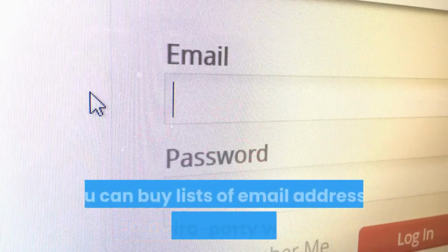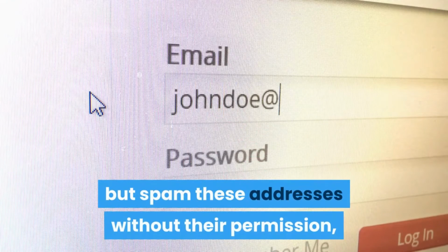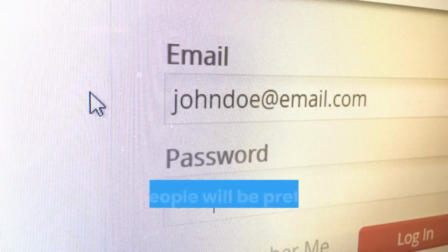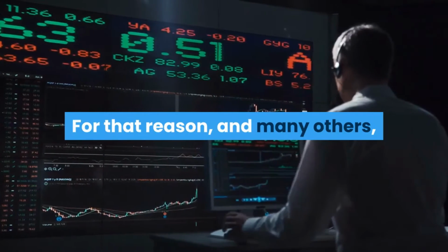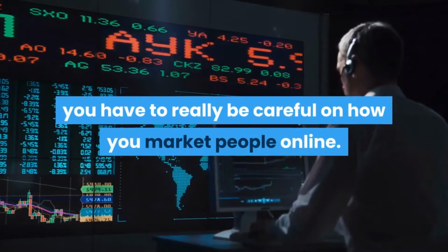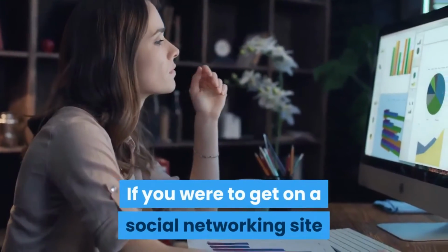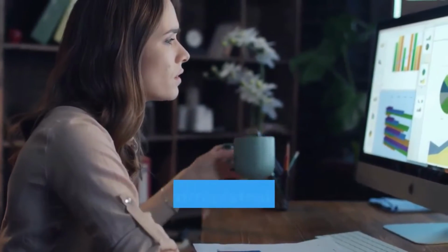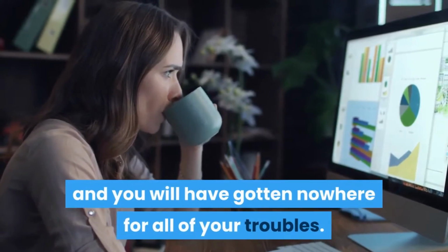You can buy lists of email addresses from third-party vendors, but spam these addresses without their permission, and you can get in trouble and fined, not to mention that people will be pretty put off by the spamming. For that reason, and many others, you have to really be careful on how you market to people online. If you were to get on a social networking site and instantly start to solicit people, the end result would be that the administrators would ban you as a marketer, and you will have gotten nowhere for all of your troubles.